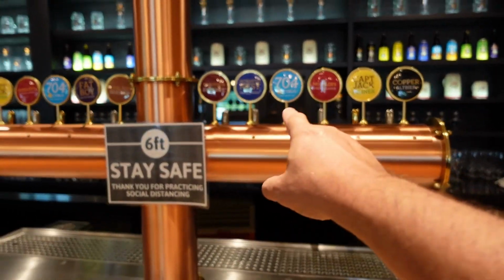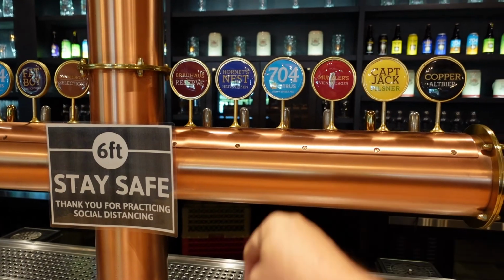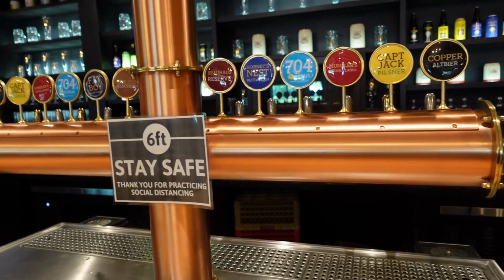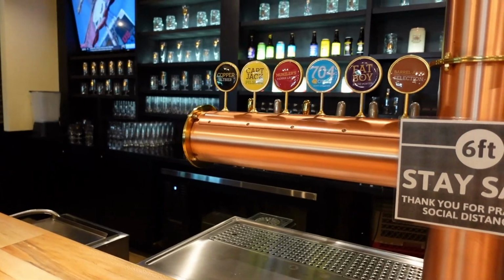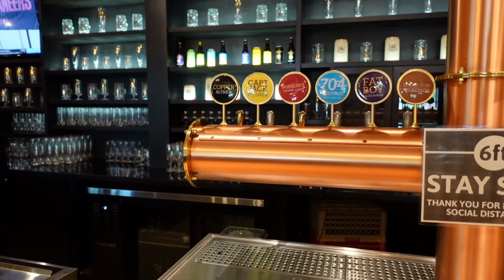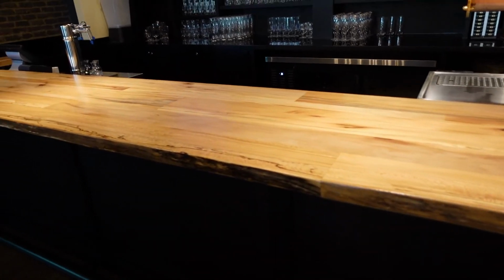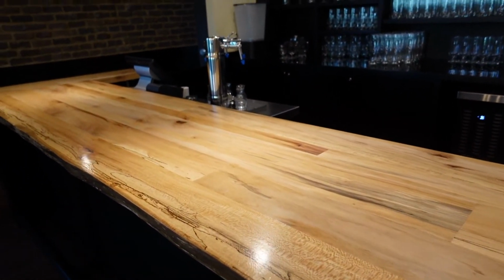So here's all the different ones here. That's their, I think, yeah, okay, so that's a hoppy wheat ale. Okay, 704. And if you don't know what 704 is, that's actually an area code in the Charlotte city. So one of the area codes. So yeah, that's one of my favorites is the Captain Jack Pilsner. Love the wood finish here of the bar. And it's nice and cold in here.